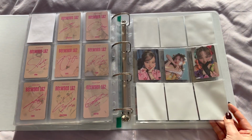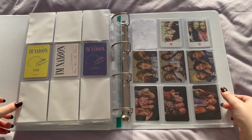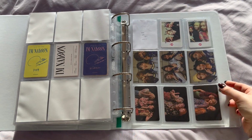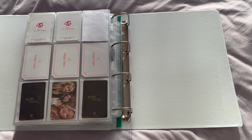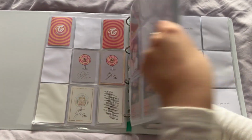And then here's my I'm Nyan pulls, and then here's my unit cards. I'm just missing this unit, and then I do have this unit on the back as well. So that's everything for my Twice album photo cards.